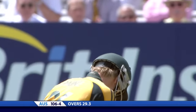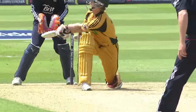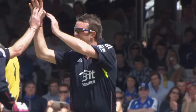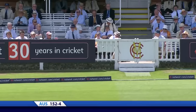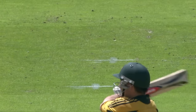And Tim Paine, having battled his way through, having played that reverse sweep a couple of times, once beautifully, once not quite so, has now played it rather badly. Now the short delivery and off the bat, it looked like. It'll be runs, is either off the glove or the bat. Yeah, he's got something on this.